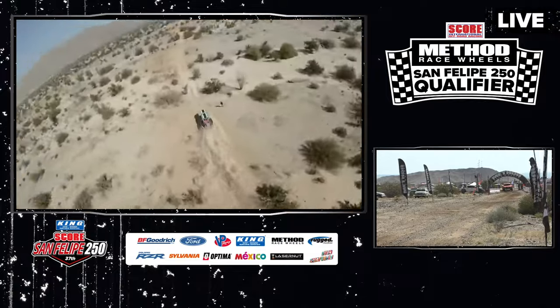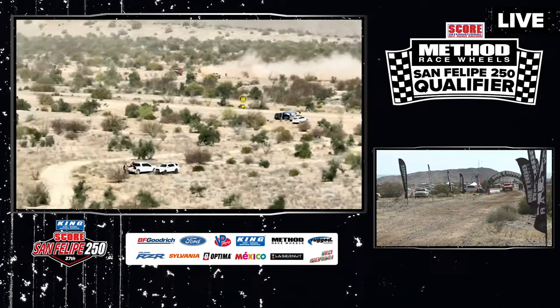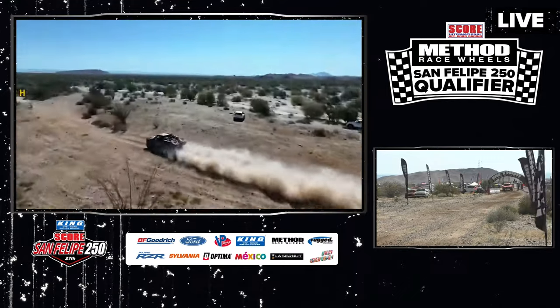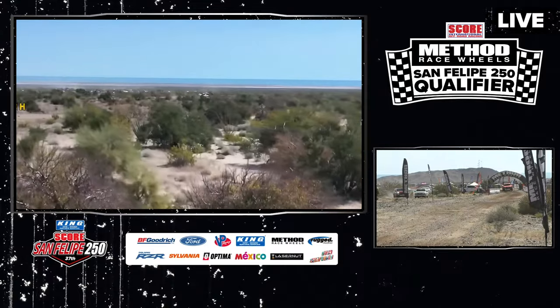There you go, in the flat. They didn't get very far, but they are moving, it looked like. Oh, there's the chase truck that went and got him out, probably. You can see it in the middle of the screen there. Same one that flipped him over earlier. So clean through the Gaunt corner for them.